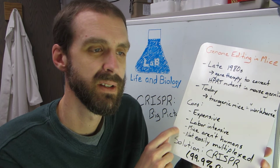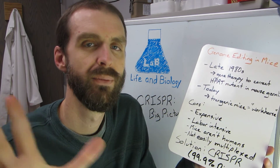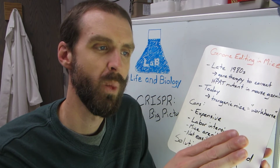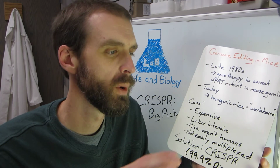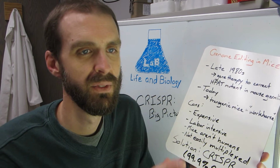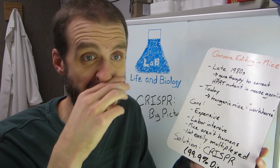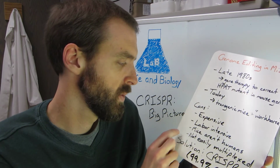And then it's not easily multiplexed. By multiplex I mean, what if I want a mouse that has 1, 2, 3, 4 different gene changes in it? Well, what I would do is I'd get strain 1 that has the first mutation, strain 2 that has the second mutation, strain 3, strain 4, and then I'd have to do a very labor-intensive breeding program to cross these against each other until you come out with the mice that have all the different changes that you wanted.